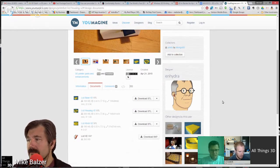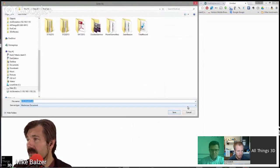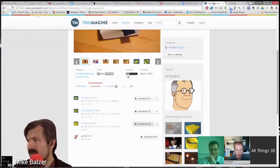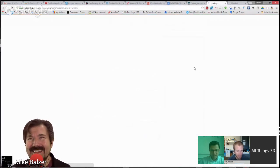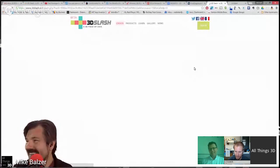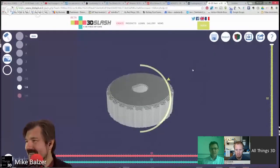And now you want to click on the drop-down menu of download STL. You see the drop down. Click on the drop down menu. No, not there. The drop down menu. Yeah, the little arrow next to that. Yep, there you go. And there's actually an edit in 3D Slash button now. And now it's importing the STL file.